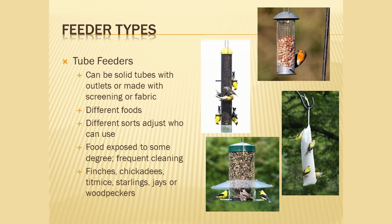And then on the lower right is the thistle sock, which is used for goldfinches and others, where they can land on it. This is often the place where, if I'm going to see a siskin, it's going to be on a sock feeder. It's not going to be on the thistle tube feeder. These types of feeders are good for finches, chickadees, titmice, starlings, jays, and woodpeckers. Anybody that can hang on to some of these feeders will be the ones using that kind of food.